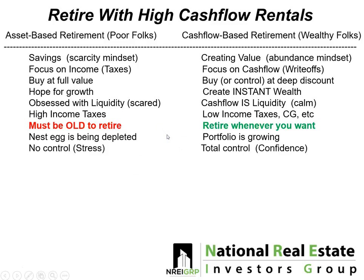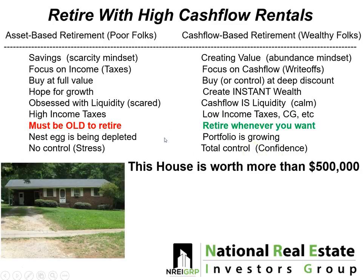And what this all results in is under our present model, the asset-based model, you have no control. You've given up control to Wall Street, to your money manager, to the banks, to the government, and you have total stress. Whereas under a cash flow-based model, you have total control and you live a life of confidence. So let's take a look at asset-based versus cash flow-based.